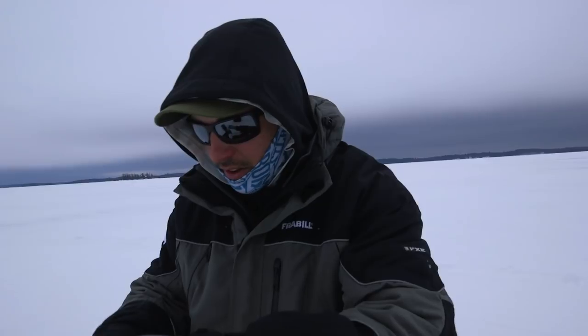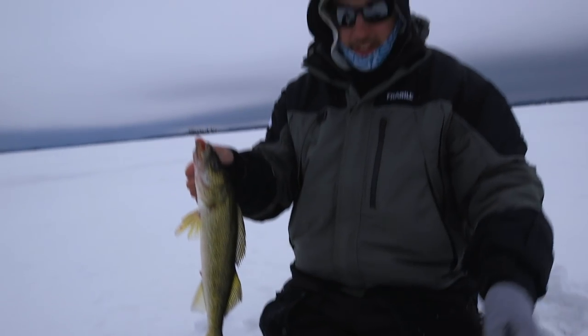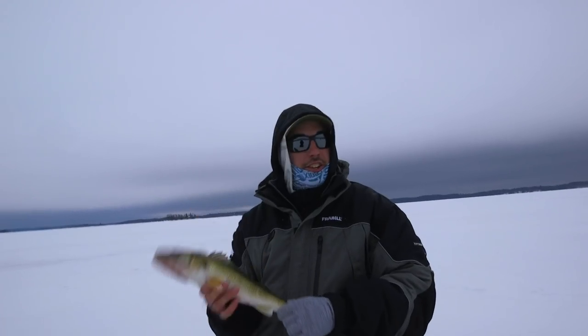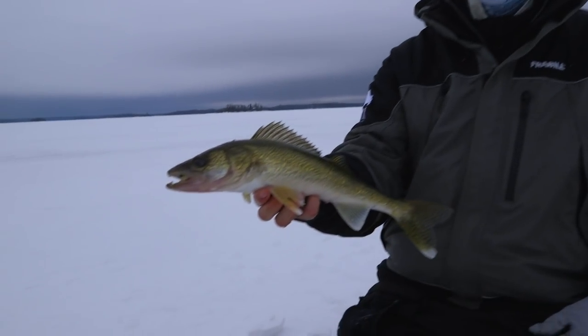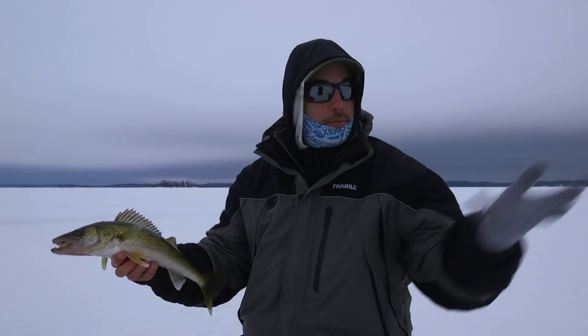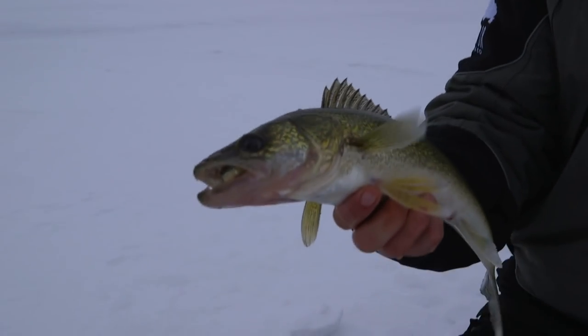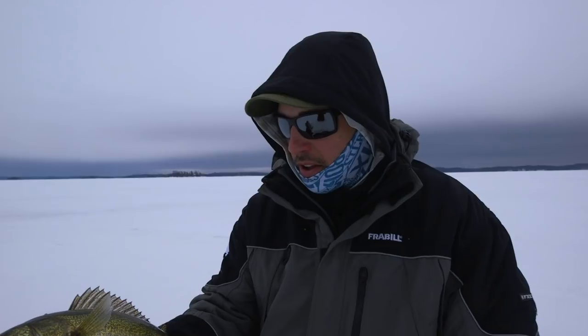Look at that. We just had a spot change here not too long ago. It was completely dead for us. And Grant just caught an absolute giant of a walleye. And I just missed one, literally like 5 minutes after he caught that fish. So I went and rebaited and sent it back down there, and it wasn't 2 seconds and this fish came and hit. So we're starting to put the pieces of the puzzle together.